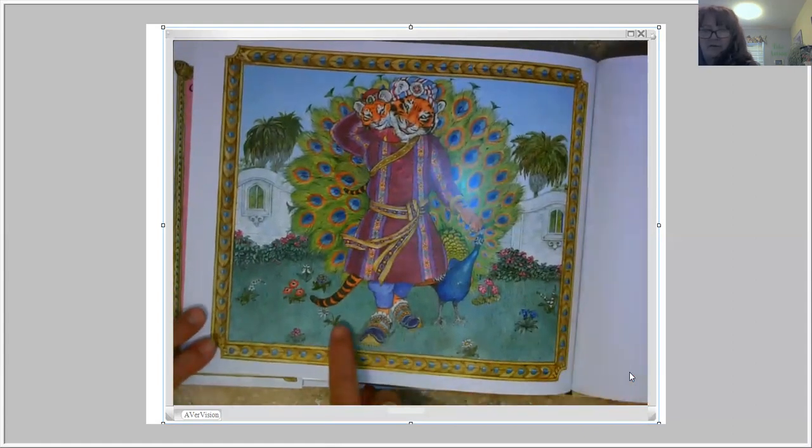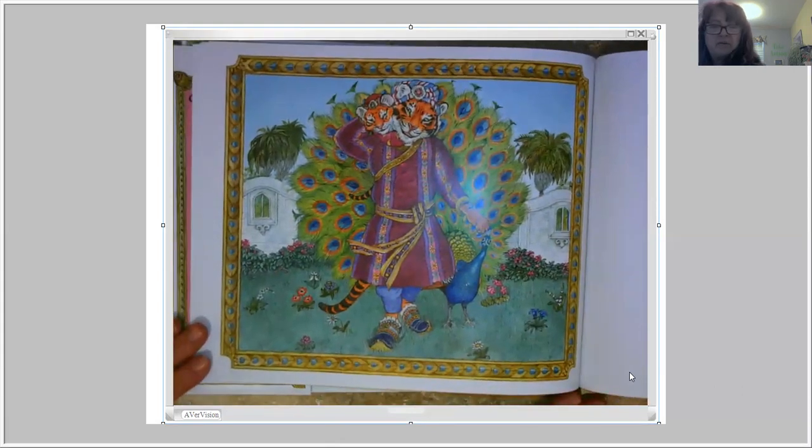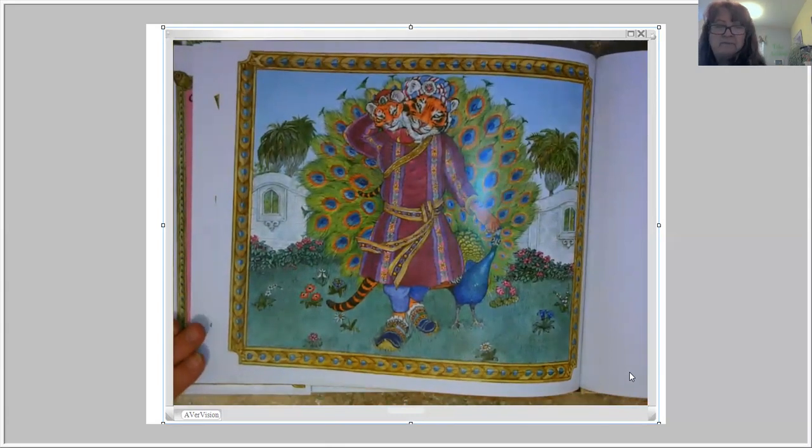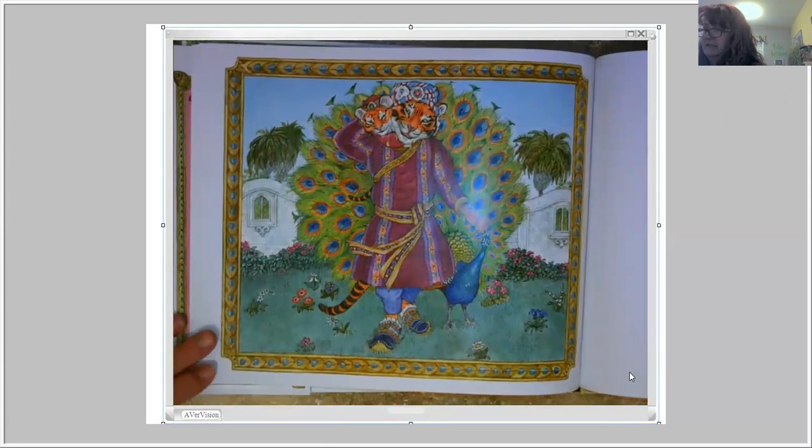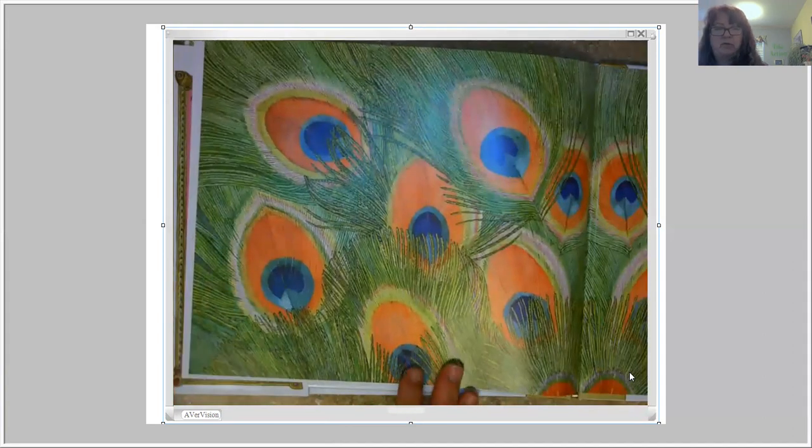And now he's got his new slippers on. Those slippers represented a lot in his life. His mom made them for him. He worked hard in them. So he kept them to remind him of all those things that he'd done when they weren't ready to be worn anymore. All right. And there's some more peacock feathers.